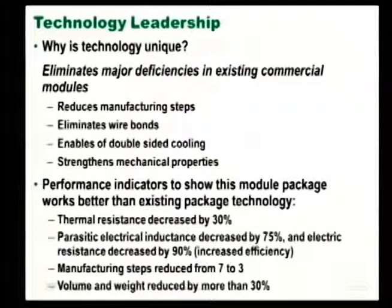So why is this unique? It eliminates the major deficiencies that exist in commercial modules. It reduces manufacturing steps, it eliminates wire bonds, it enables the double-sided cooling to take place, and it strengthens the mechanical properties. Below this, I've listed out the performance indicators that show that this works as anticipated.